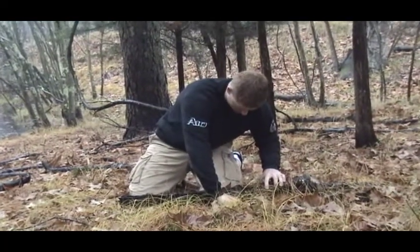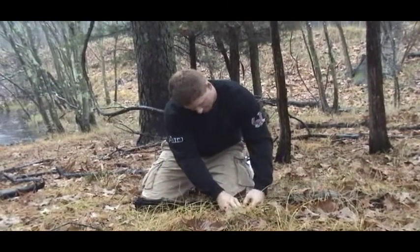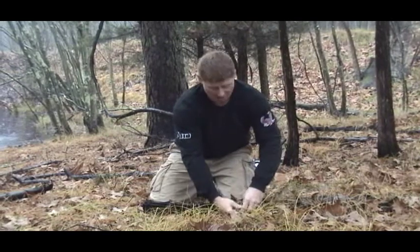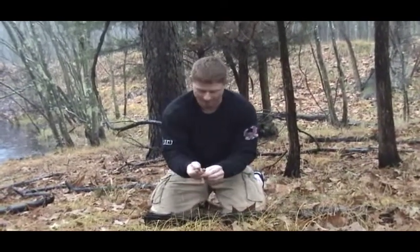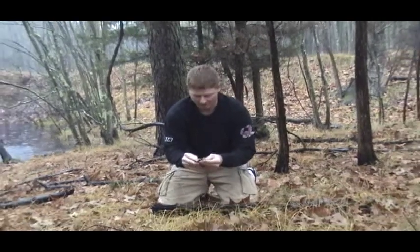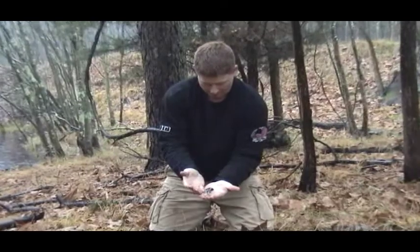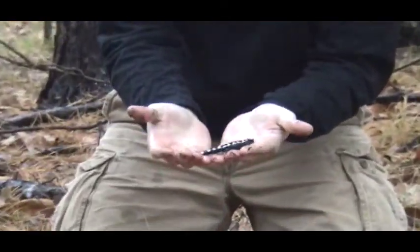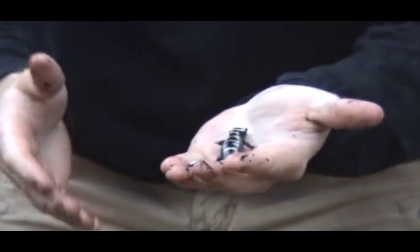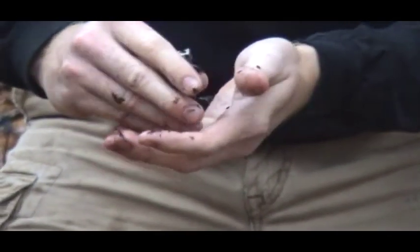Look at this. Oh man, what a beautiful salamander. Let's see if I can get this. It was pretty deep under there, but I could see the tail. Now, this salamander here is beautiful. Look at the coloration. Bright silver and black. And this one is very active. As you can see, I probably scared it to death. Probably never been touched by a human before.